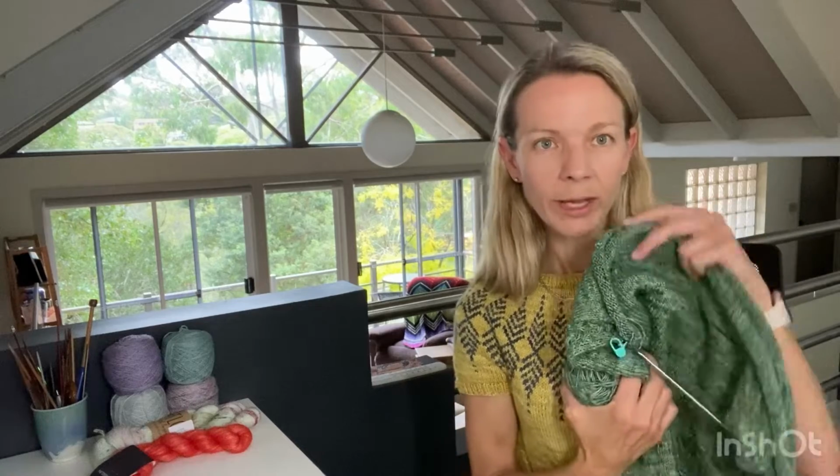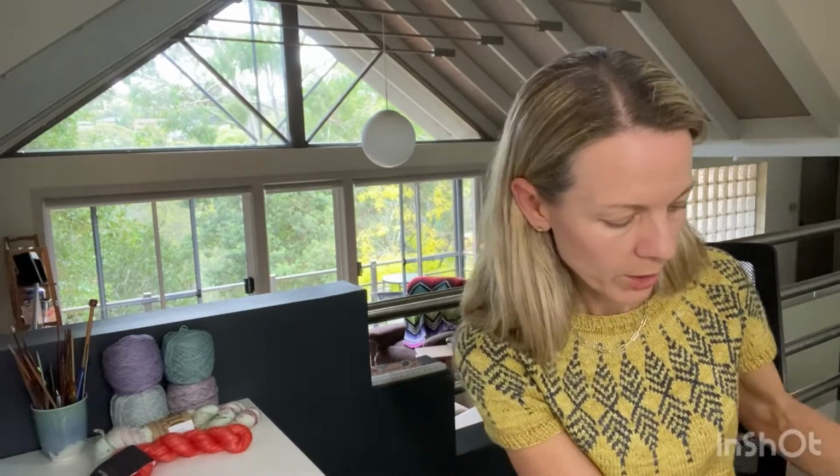And I think it's really handy if it's on 2 needles because then you can really spread things out and let it dry well and fully, properly grow the way it naturally would. And then you can have a better assessment of how much you need to do before you're finished.